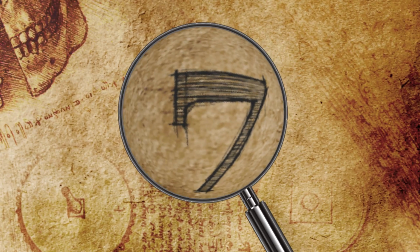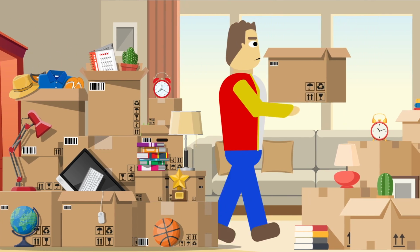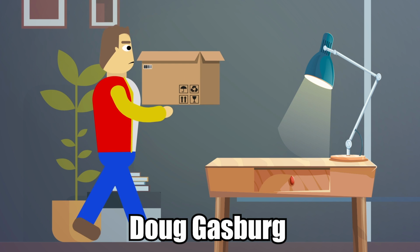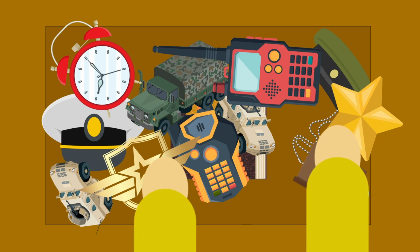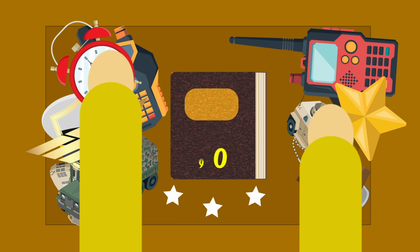Number 7. Soldier's Handbook. In Michigan, while going through the task of closing his father's estate after he had passed away, a man named Doug Gasborg came upon an extraordinary military artifact over 120 years old. Doug was sifting through his deceased father's belongings when he found an old soldier's handbook from 1901.